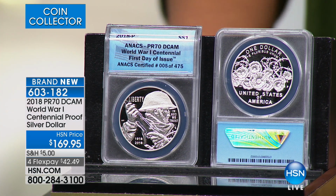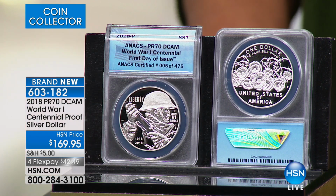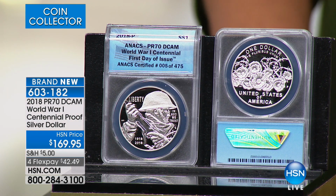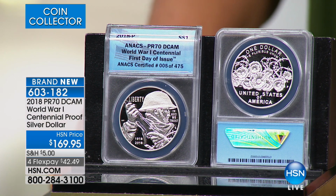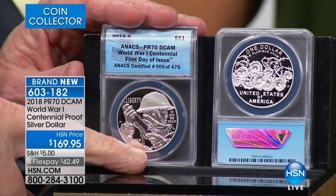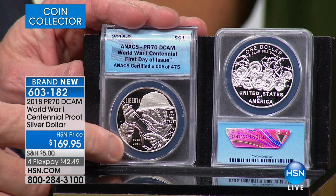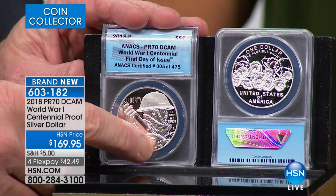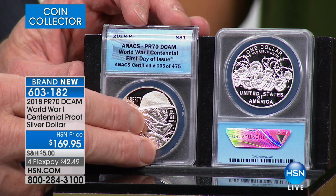But of those 300,000, only 475 are going to be first day of issue, absolutely perfect, certified by Annex, that are available 100% exclusively from us here on HSN. So when you look at this coin, and if we get in close on this, this is the proof version of the coin. As you can see, it's Liberty right there, and then this is the World War I veterans that are being commemorated, the 100th anniversary of World War I.